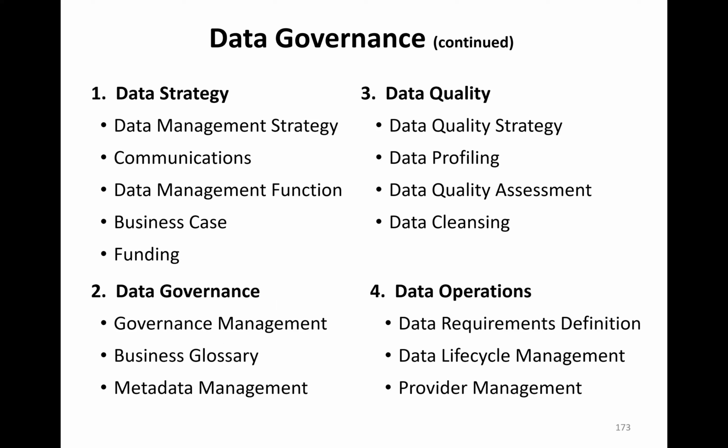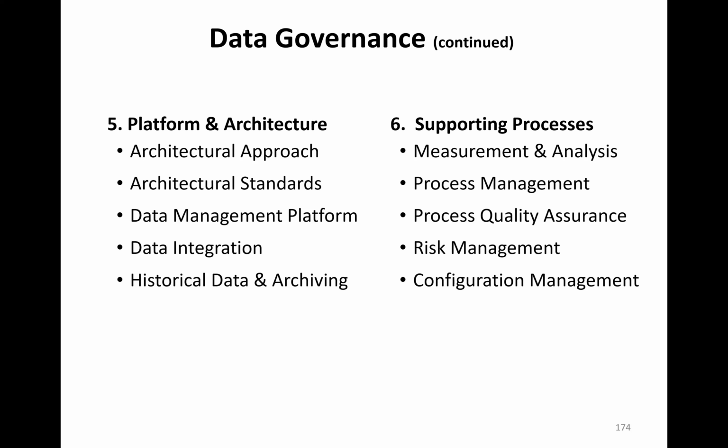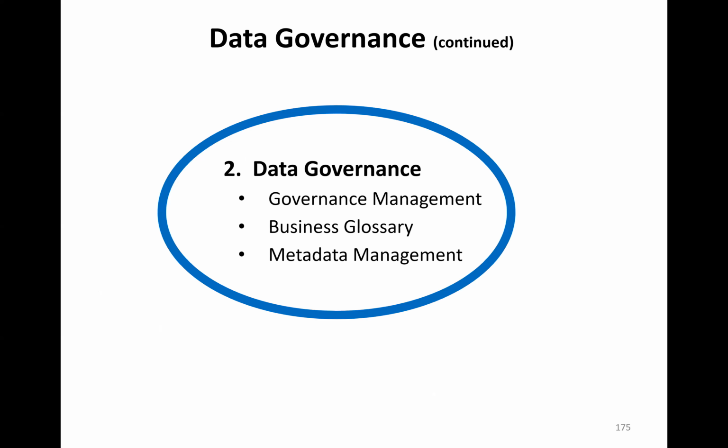And data governance has multiple areas: data strategy, data governance, data quality, data operations. And these are all different and defined in different ways. They should be part of an overall data governance umbrella or approach to it. Others, platform and architecture, supporting processes. You have to be able to measure your level of maturity in terms of data integrity, compliance, data governance.